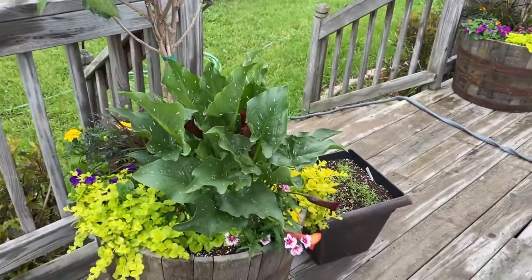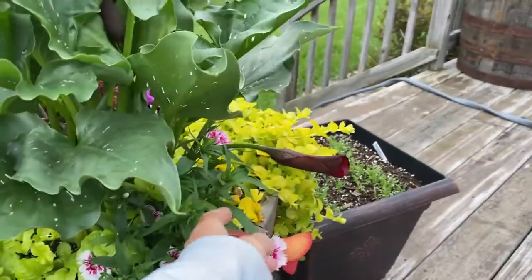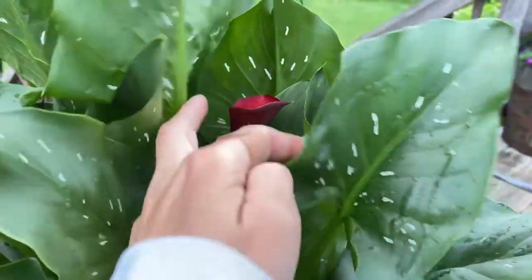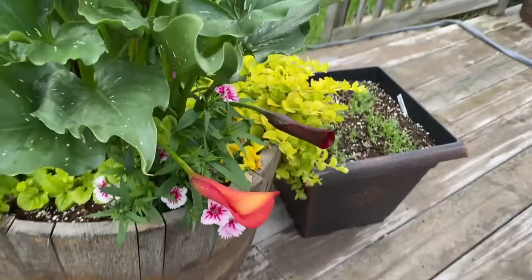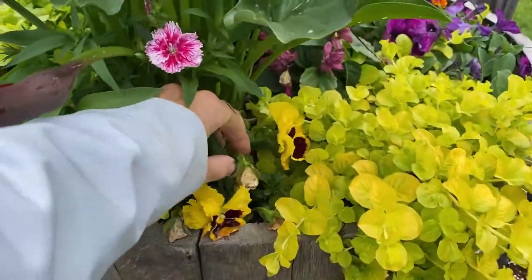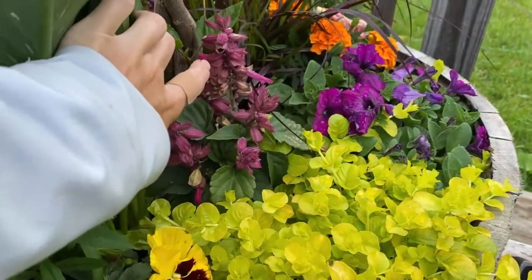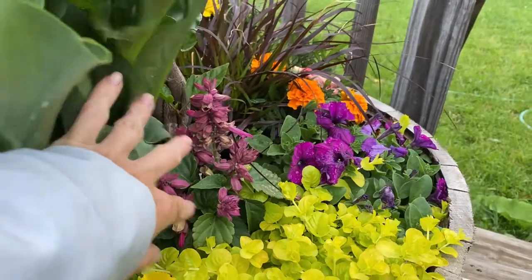And then I have some calla lilies right up front, and I'm not sure the variety. I was given these, but they start like this corally color, and then they kind of age to this deep burgundy. Super beautiful. I have some dianthus in front, and then some pansies tucked in, which need to be deadheaded. Some creeping Jenny. I have a type of annual salvia. I'm not sure which variety. It came in like a multi-pack of different colors.